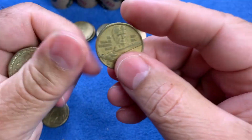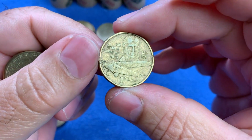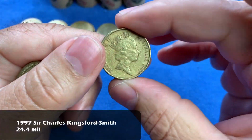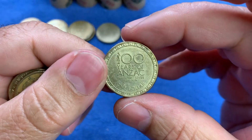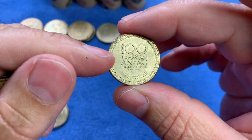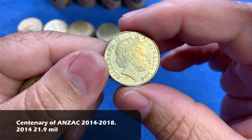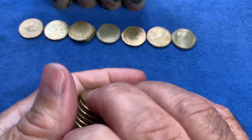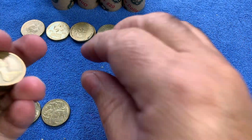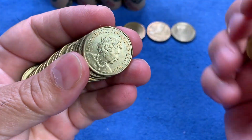They're very hard. And here we have 1997's Sir Charles Kingsford Smith. Another very common commemorative. And straight after that, we've got the 100 years of Anzac, the Spirit Lives. Five years of those, one of them's highly minted, that is the highly minted one, 2014, and the other four are lower minted, so I keep those when I find them out of circulation.